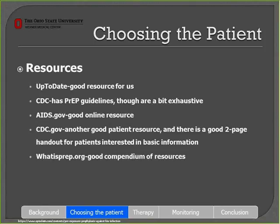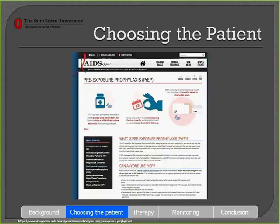AIDS.gov is a good online resource for patients. The CDC also has a good two-page summary that I'll show you. And then whatisprep.org: if you have a really interested patient that wants to see everything, it's got all the websites in one place. I'll show you what these look like.